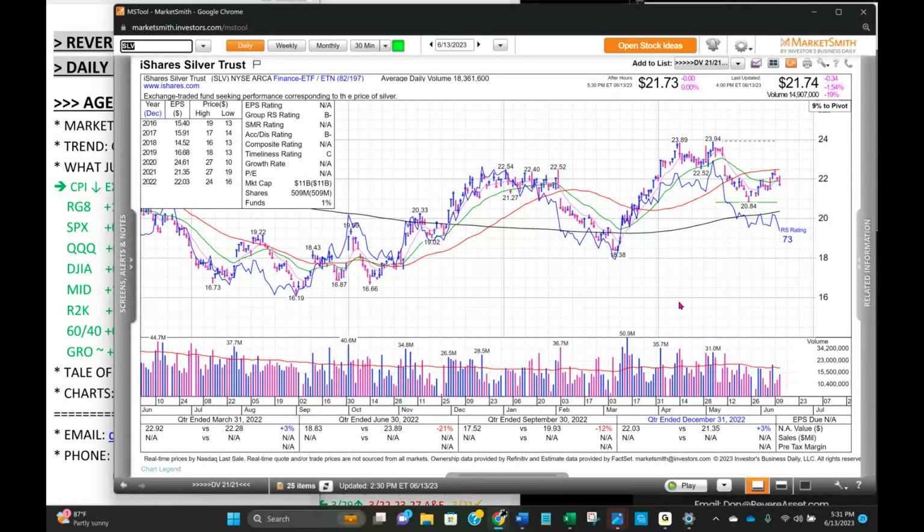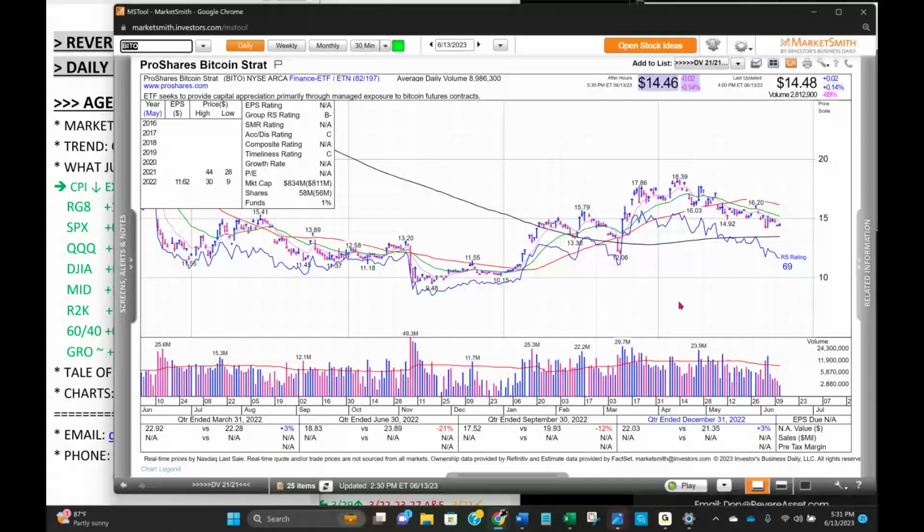What's left? How about bonds? Well, we'll do Bitcoin really quickly since we're talking about currency alternatives. Bitcoin basically flat on the day. It's been below the declining 80 MA and the 21 and 50-day moving averages. That's a downtrend across multiple time frames, still above the long-term 200-day moving average.